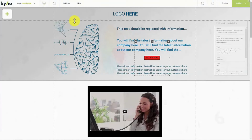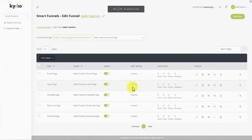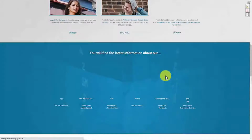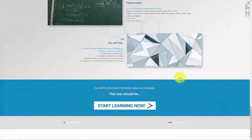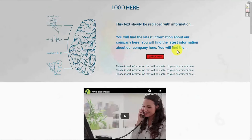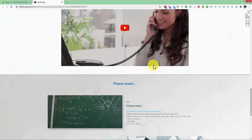But once you're happy with it, let's close this editor and go back and look at the page in reality. So there we are. The upsell page was the one that we were editing. I'm going to click on the view button and you will see that this is what the page now looks like. So this is exactly what we had in mind, and you can customize it, change it as you want as well. You can see in the URL in the browser, this is what it looks like.